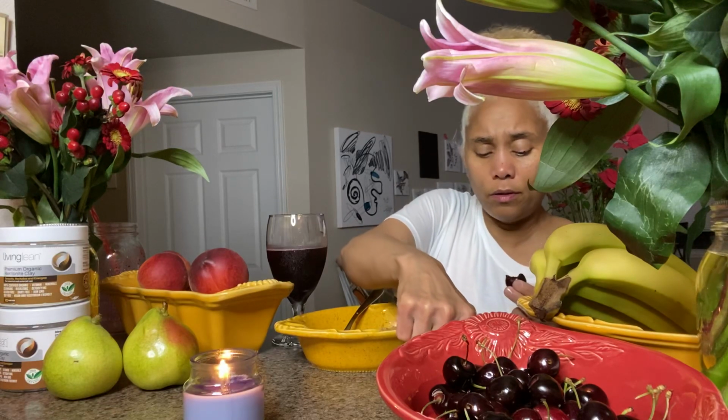Cherries are amazing. Amazing grace, amazing grace, how sweet the cherry. I don't know about the wrench part. My mama don't like that part. Wrench like me. This not no fake no. When these cherries bust and they're all sweet, let me tell y'all. Oh my goodness. They're absolutely divine. It's so good.